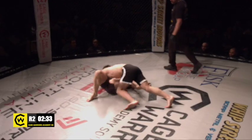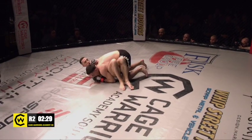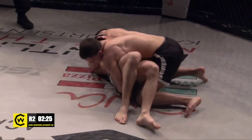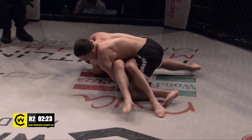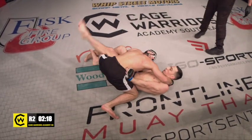Now he's doing a really good job looking to pass. Yes, he's got to just clear that knee, which he has done. Now he's in side control. He needs to get an underhook to control. Nice straight arms here too. Kristoff's doing everything right from bottom.